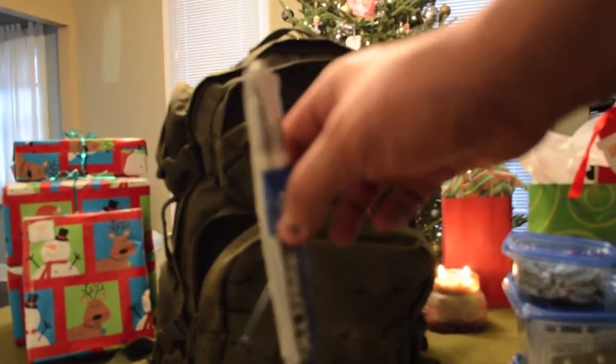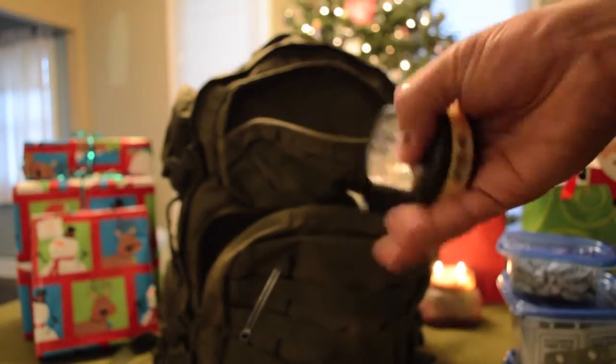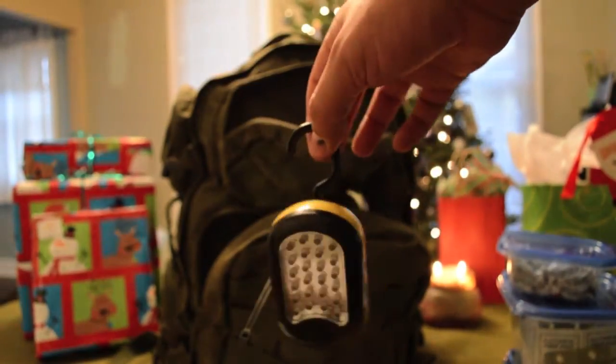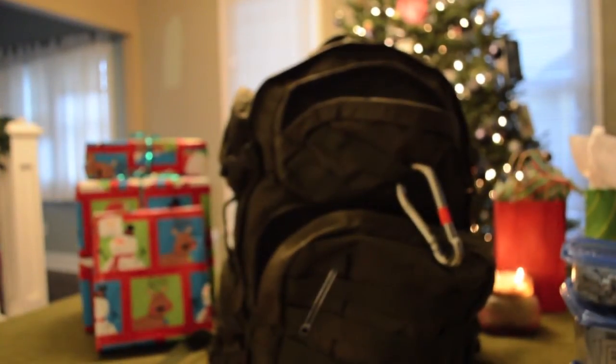Last time the Gun and Knife show came around, I picked up chem lights for $1 a piece. These were a great deal at $1 a piece. And also there's a flashlight that you can hang on your bag. This was $2 at Big Lots. And that took care of the outside bag. So I'm going to try to put some of this stuff back in there, not to clutter up the table too much.